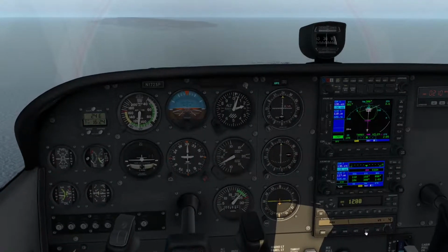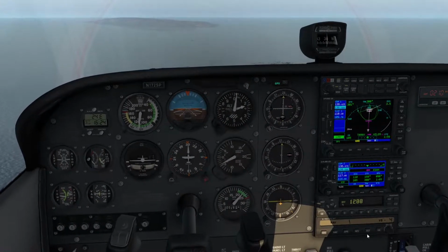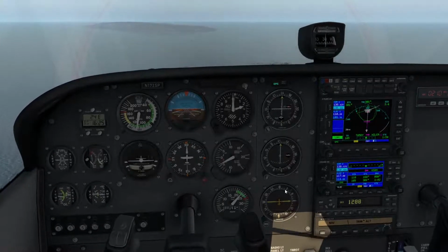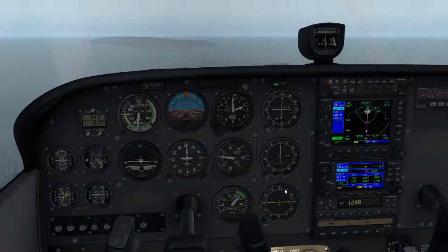I don't know what the altimeter is supposed to be set at, and I don't know whether or not we're off by a couple hundred feet or not. So I'm going to go to 2,000, and we can intercept the glide slope from underneath it. That's not an issue.